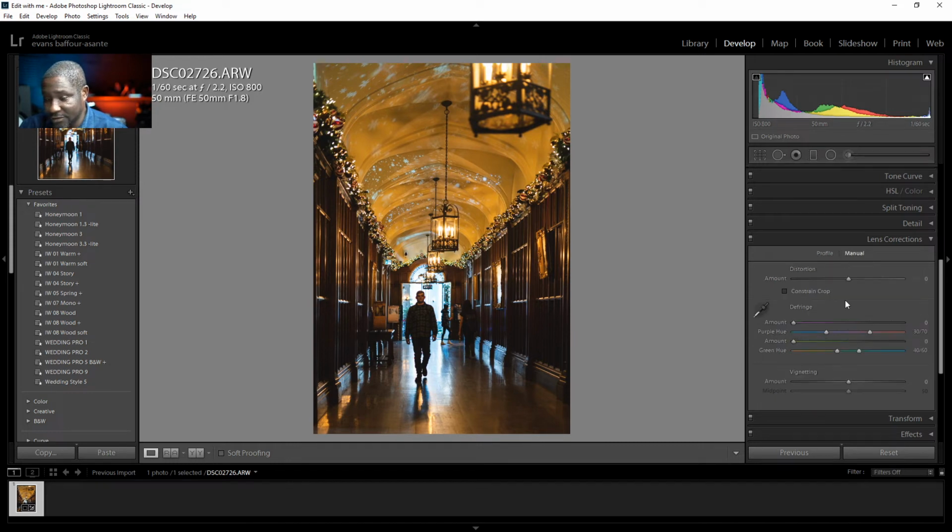Sometimes too, I go in and do it manually. So the manual way is to take the vignetting and maybe I can correct it as much as I want or not at all, right? So I can take the vignetting and just leave it or correct it. So I'm just going to leave this. In this case, I just want that vignette to be there.